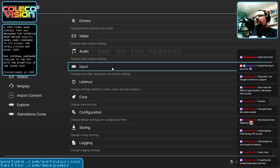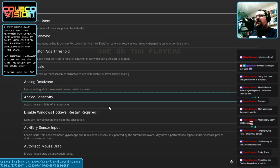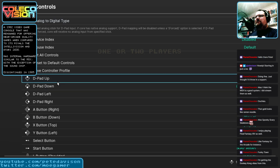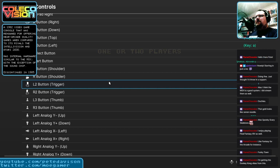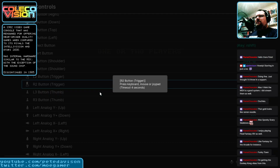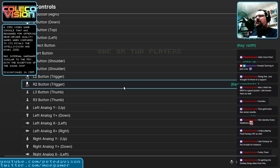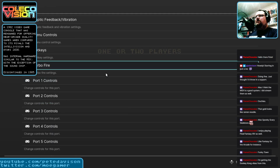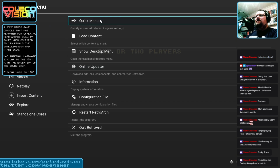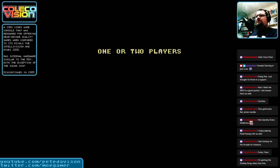This is not very interesting, I know, but it's a reality of emulation, so you know we'll just deal with it. So L2 button trigger. Let's pop that on tab. R2. I'll pop that on caps lock, and that should do it. That should do it for now. And resume.